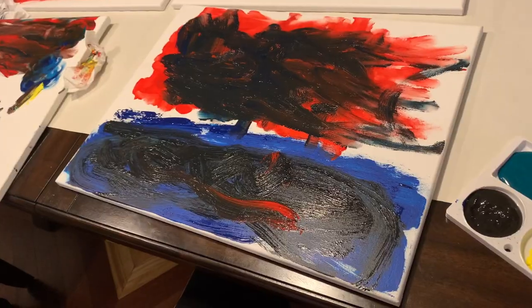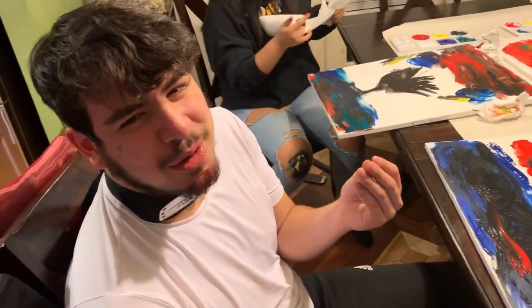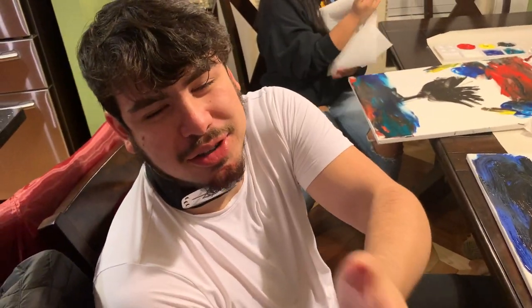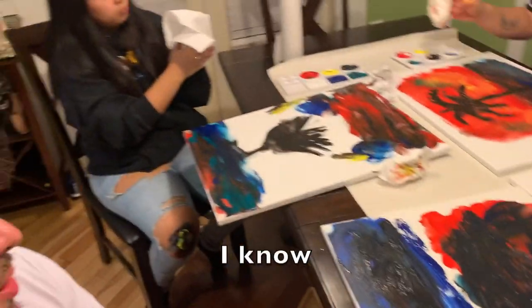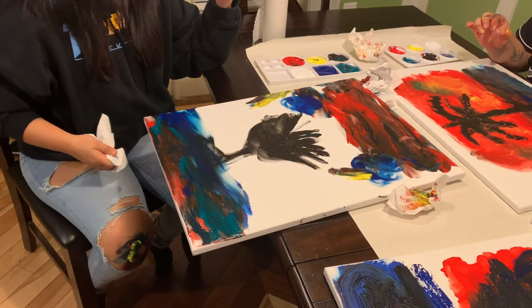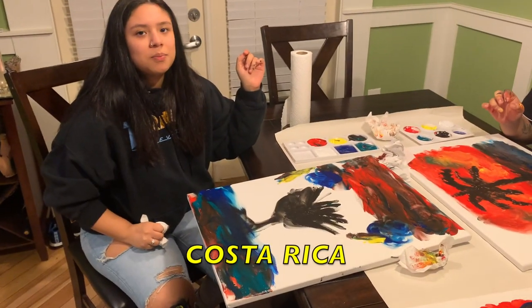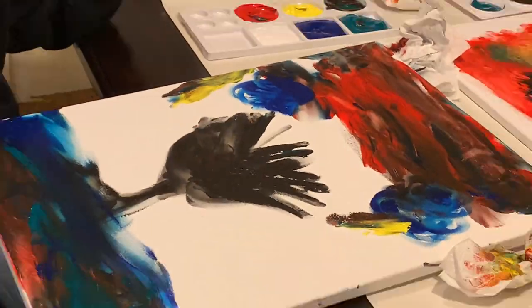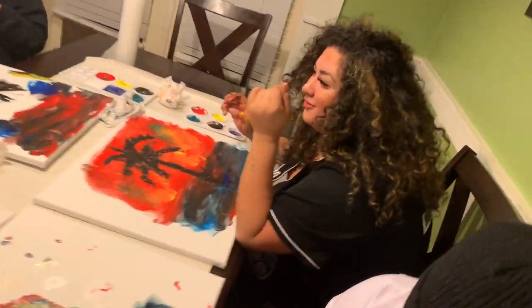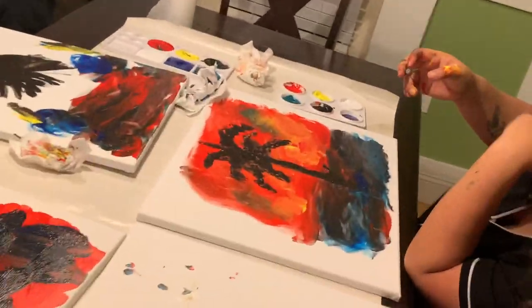Jamie, how would you describe this painting? So this is an abstract take on the picture on your shirt. It's an abstract view. It's actually pretty nice. I like it. I know. Are you blind? Natalie, what about yours? What do you call your painting? I want to call it Costa Rica. Costa Rica? Okay, I can actually see that. So peaceful. Irma, what do you call yours? The best one. Yours looks good. All y'all look good.